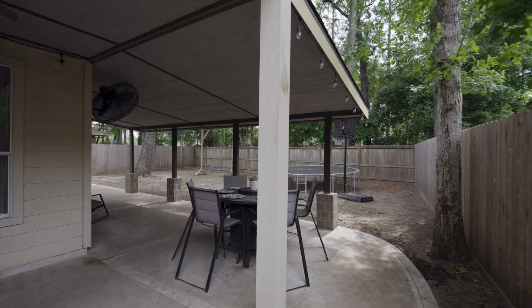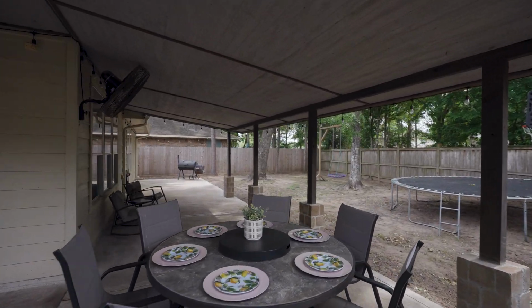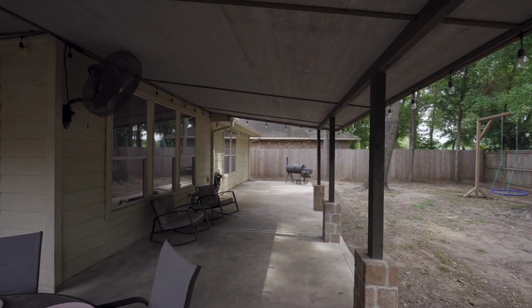Venturing outdoors, you'll fall in love with your large covered patio and your backyard with no rear neighbors. Bring your grill, your big screen TV, and all your friends so you can entertain rain or shine.